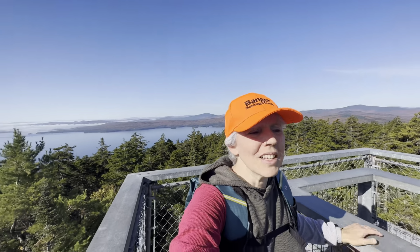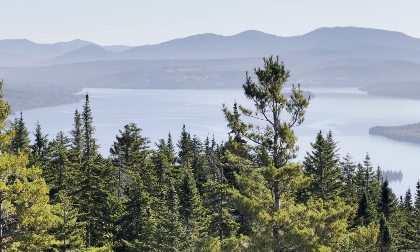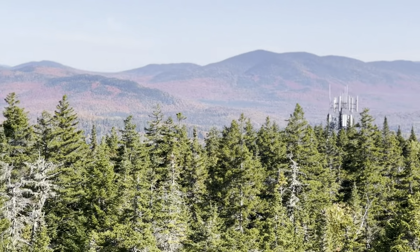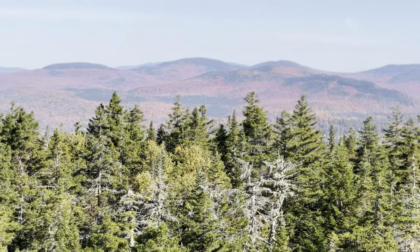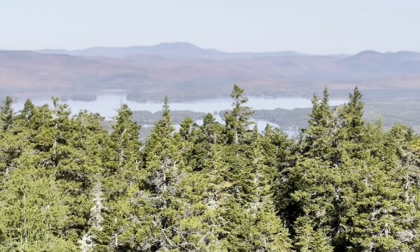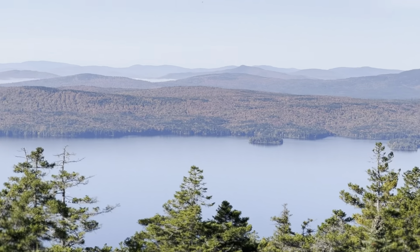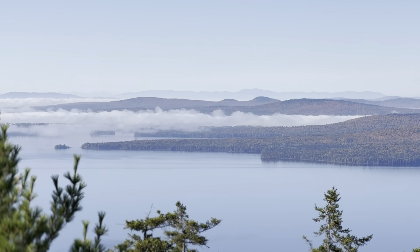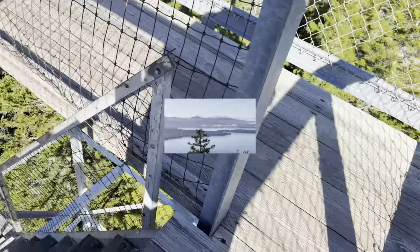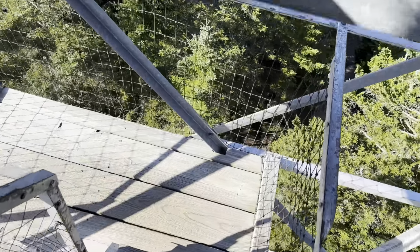Mileage never matches. It's so gorgeous up here. I don't want to leave. One last quick look, and then I'm gonna head down and have a snack. Head down to the picnic table, anyway, and have a snack before I head down. Time to head down. This tower's not nearly as rickety or tall as the Mount Pisgah Tower.